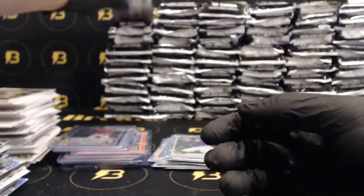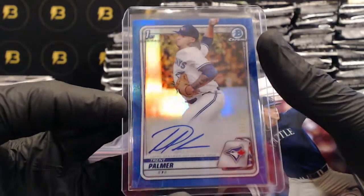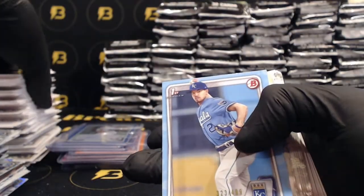Got Schuster and Rodriguez. Got Green for the Mets. Got Weatherly and Knack. Got Gill and Hall. We got double blues, Cavalli to 150. And we got Palmer, nice one to 150, blue refractor autograph for the Blue Jays. Yeah, third Deloach, Keith. Although we did get an extra autograph in the first box, so.